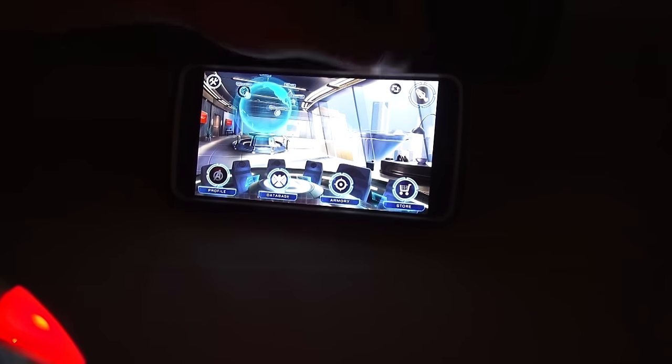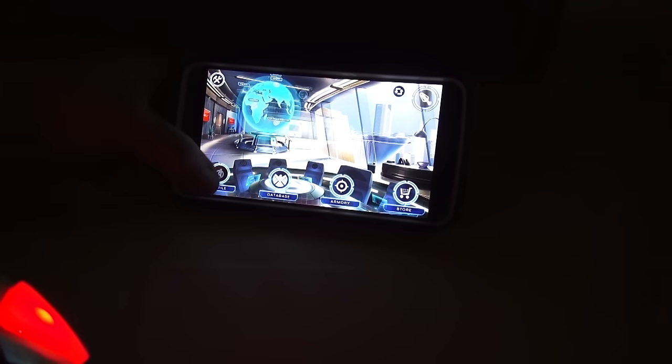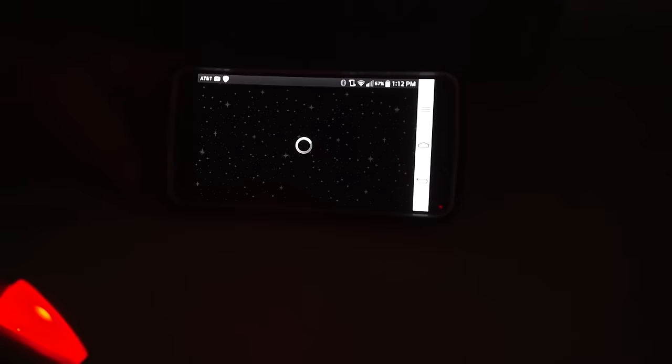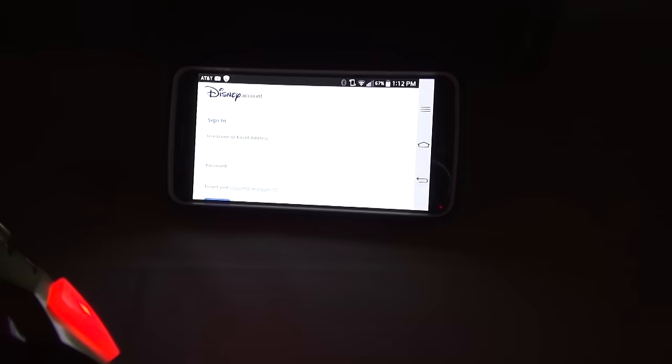Now, let's see. What is it going to say? Asking me to do something? Connect? Okay, now what? Okay, that's not connecting. Let's see what's in my profile. I assume when I hit connect, it would say something to me like, let's connect. Hopefully it doesn't ask me to sign in and register again.